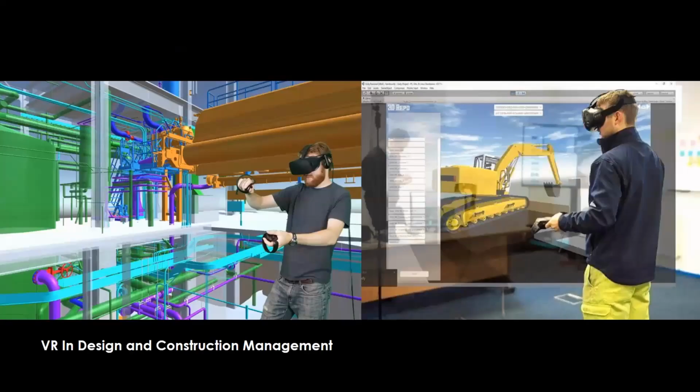So these are just images showing how it's been used in construction, design and construction management. You can visualize your coordinated models in real time. You don't have to struggle around in Revit to see what is clashing with what.